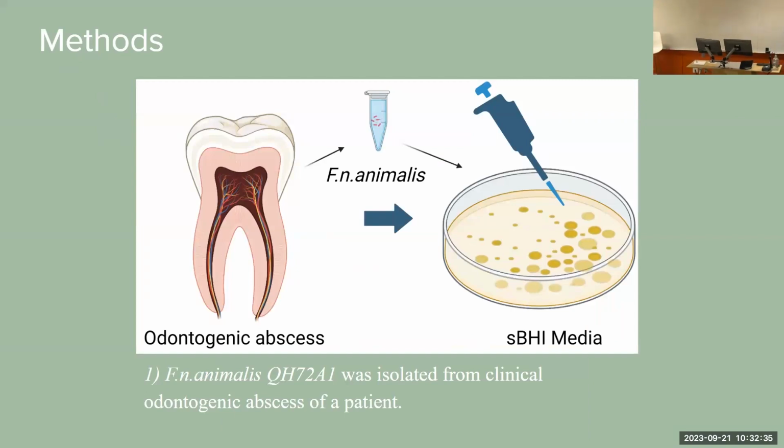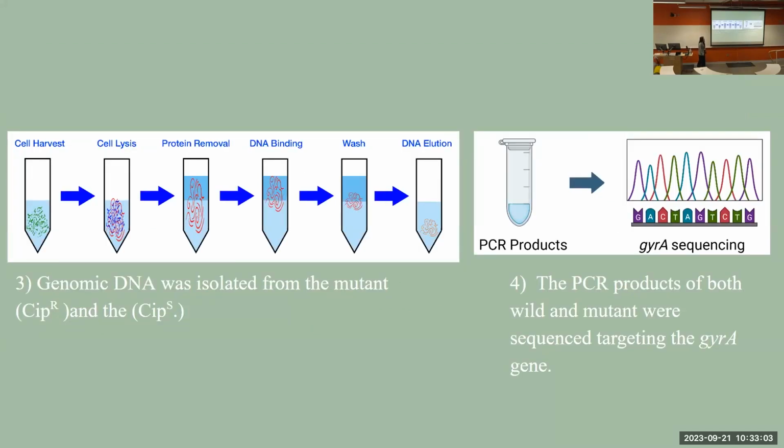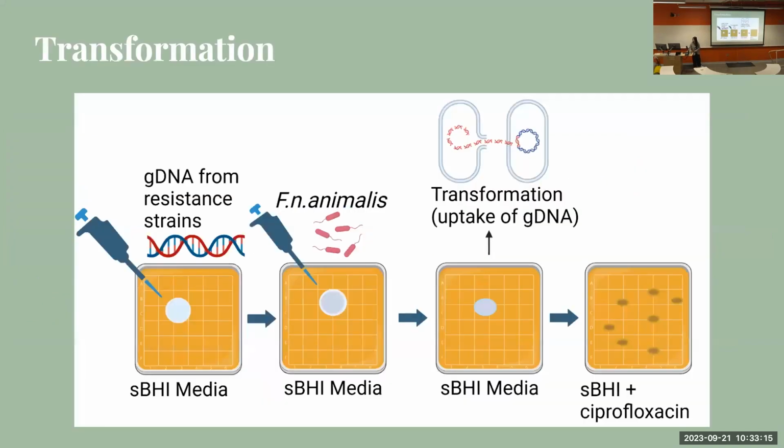For the method, first we isolate F. animalis from patients at OHSU and grow it in media. For this strain, we're using QH72A1. Then we identify the minimum inhibitory concentration. That is a concentration that's not too high, which would kill all the bacteria, or too low, where bacteria can survive easily. We want to find the perfect concentration that will select for resistance. After that, we isolate genomic DNA from the resistant strain and the wild type, and from the PCR product we do the gyrA sequencing. For transformation, at first we have a normal regular media, then we put genomic DNA on it, and then the bacteria on it. We wait a day for the bacteria to take up the DNA. As a result, they become resistant and are able to grow with that antibiotic.